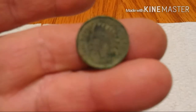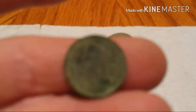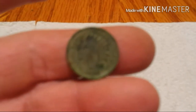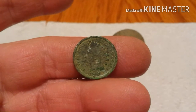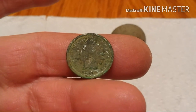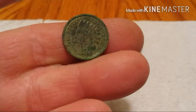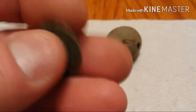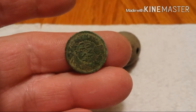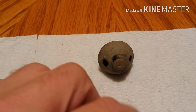I got another Indian. That was that crusty coin, and it is pretty crusty. It's 1906. I needed a loupe to make out the 6, but it is there. You can barely see it. The other side's in pretty good shape. Yeah, that's quite a few Indians I've dug up in the past 3 weeks or so.